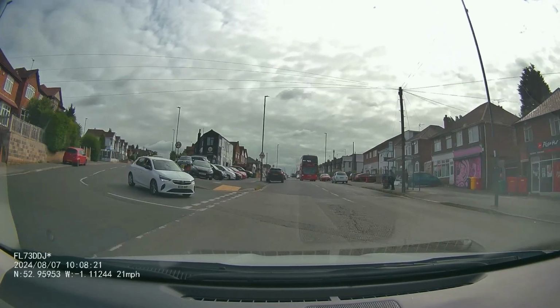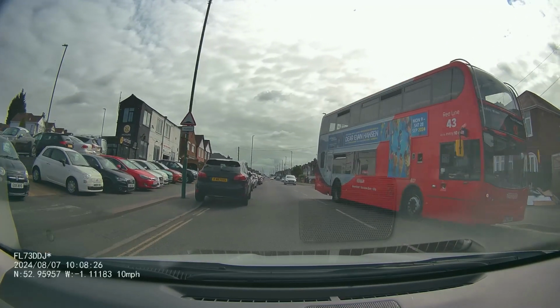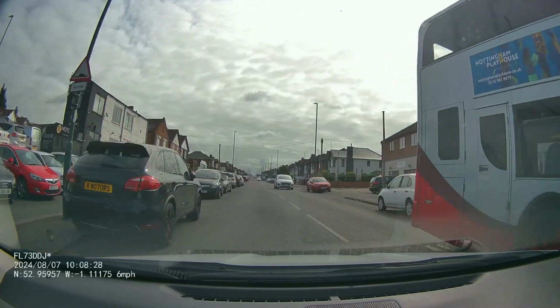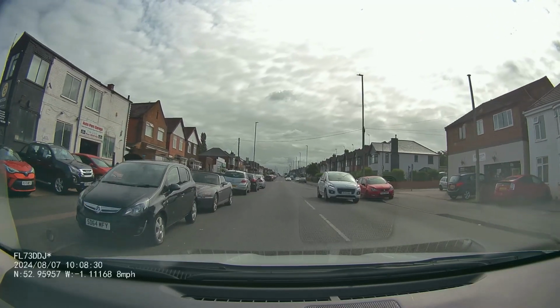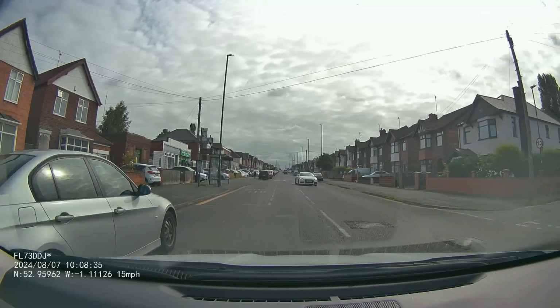So the bus coming the other way and the parked cars, the gap is a little bit tight, so the pupil's being quite cautious on the run up to that, which is brilliant, of course. The car coming the other way lets her through because the bus is blocking them now because it's pulled over. The pupil does a nice job taking advantage of that.